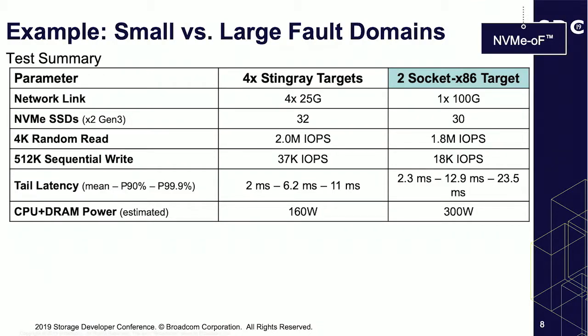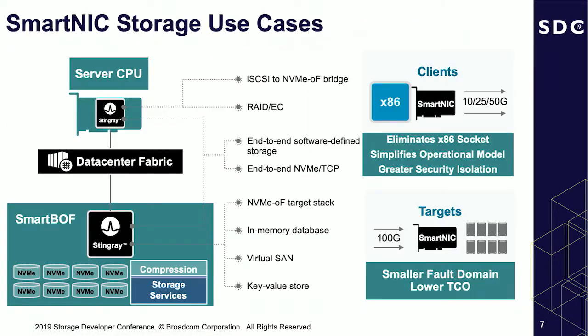No, there's no x86 in the Stingray one. So the Stingray one is this model, just this. One Stingray, 100 gigs. Well, there's four 25 gig ports in there. In this test, we only use one 25 gig port. But there's a SmartNIC with the four drives connected directly to it.